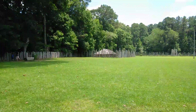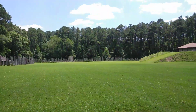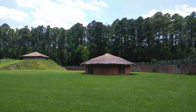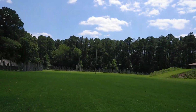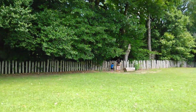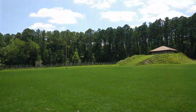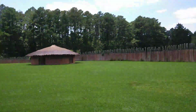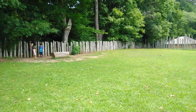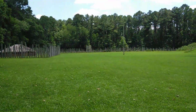But anyways, this is where Native Americans used to live, in a burial mound over there. I'm not used to places like this that are tourist attractions, that there ain't a soul around but me and my kids. That is strange. It's messed up.